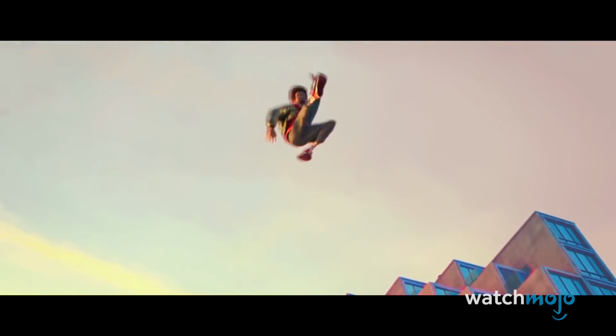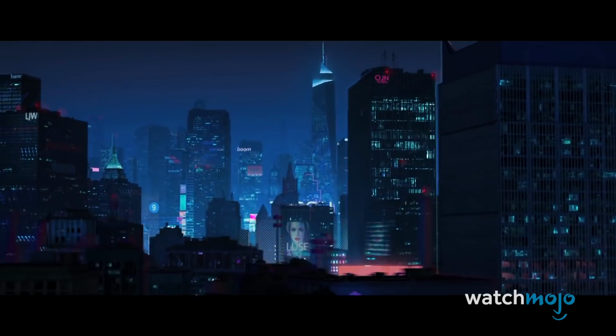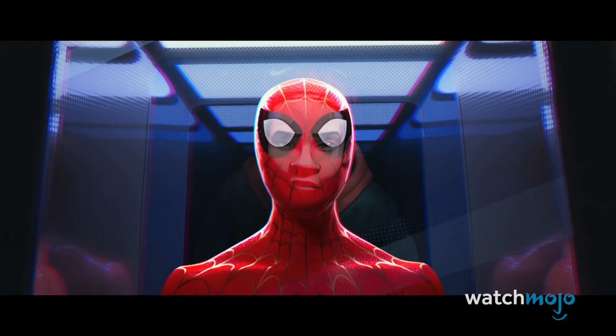Although he isn't voiced by Tobey Maguire, both Chris Pine's and Jake Johnson's Spider-Man share a great deal in common with the Peter Parker from Sam Raimi's original trilogy.